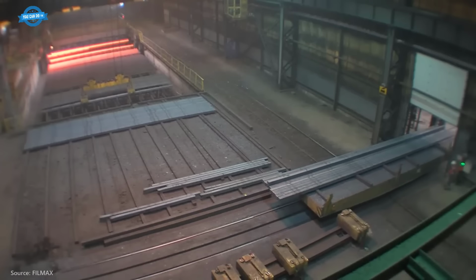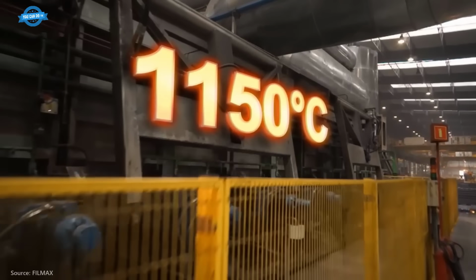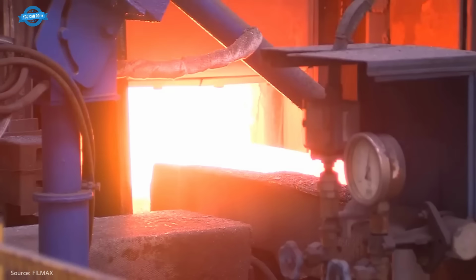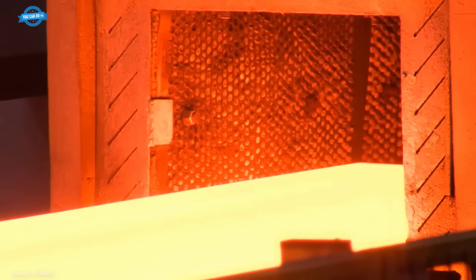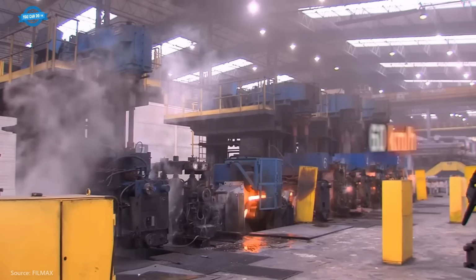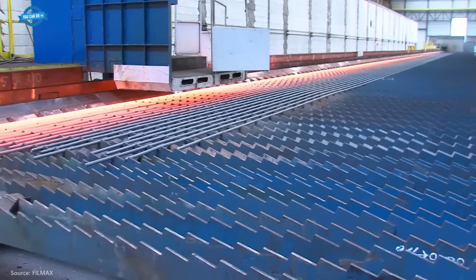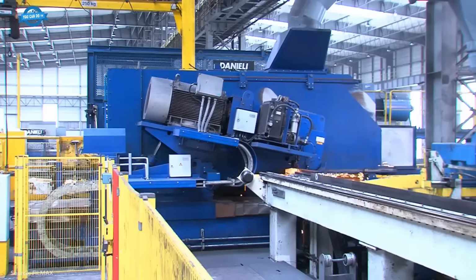The next stage is the hot rolling mill, where the solidified steel is reheated to approximately 1,150 degrees Celsius. At this temperature, it becomes malleable and is passed through rolling stands at speeds of up to 60 km per hour. The steel is shaped into final forms, such as bars or profiles, according to customer specifications.